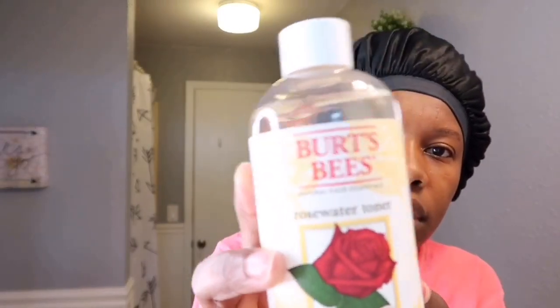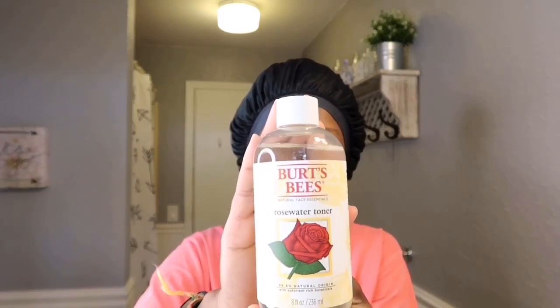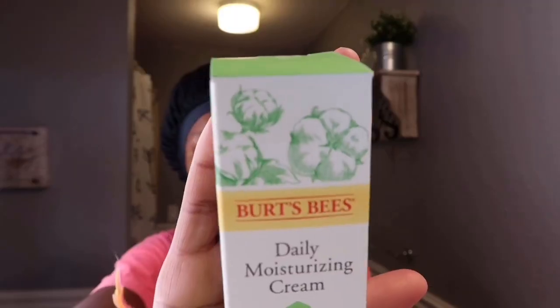I have this rose water toner, also Burt's Bees. And then the daily moisturizer cream. I actually didn't see that it was for sensitive skin. I actually don't have sensitive skin. So this is the second time I am using this moisturizer cream.